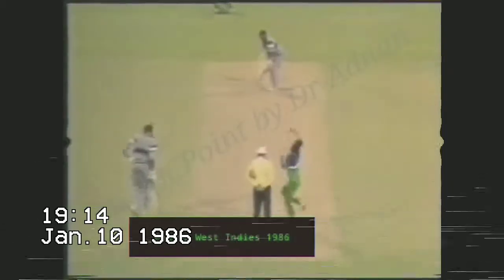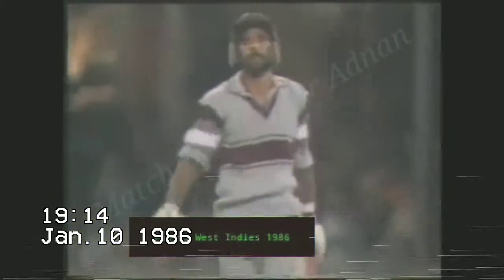Change as the left arm quickie comes back into the attack. Out! Mohammed takes a beauty at cover. Hit off the back foot like a board. It went like a tracer straight to him. And the West Indians are on the ropes. Roger Harper can't believe it. Mohammed, he's delighted, and so are 11 other Pakistanis.